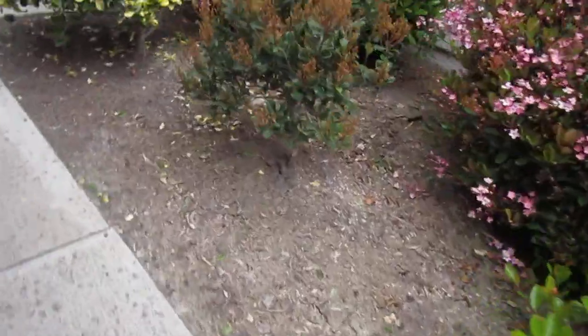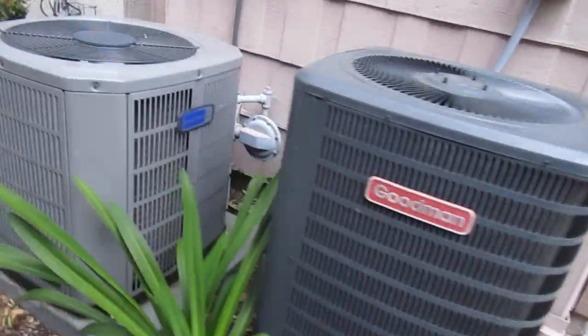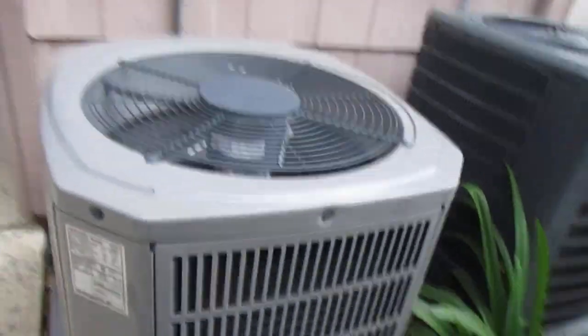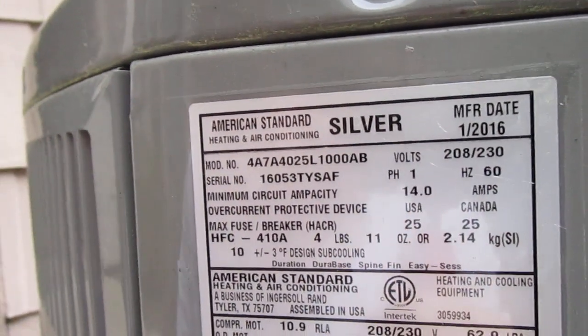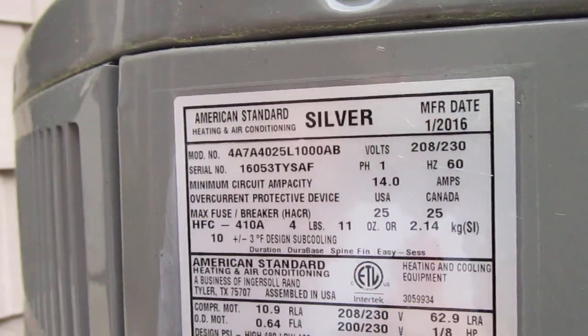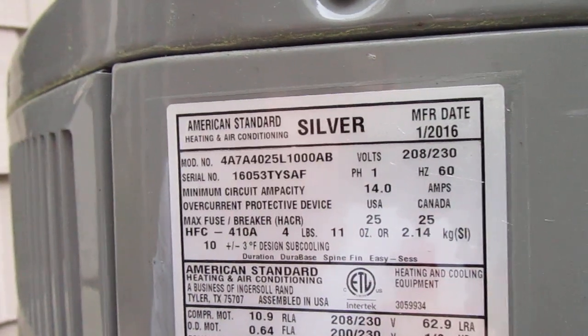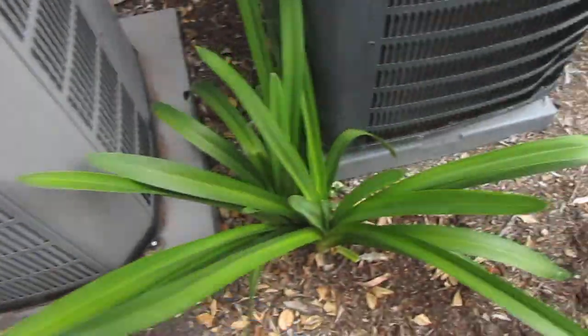Someone's coming. I know. Oh, that's cool. And there's a Goodman and an American Standard. Looks like a newer one from 2016, Silver Series. You want to buy one? Maybe one day. You're looking to find out what kind it is? Yeah, 2.5 ton, I believe. It's only about $7,000. That's a lot of money.